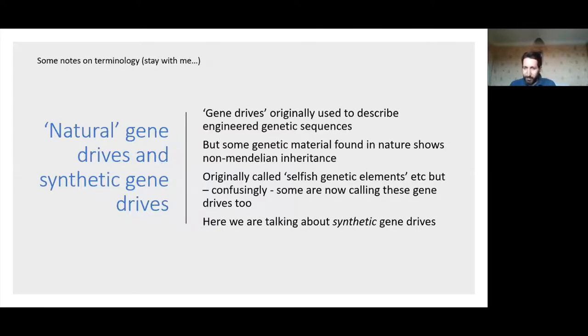Selfish genetic elements was one quite common term. Transposable elements sometimes is a particular form of it. However, quite confusingly, some people in the research community are now calling these natural selfish genetic elements gene drives. And so we've ended up in a situation where the same term is being used for engineered gene drives and for natural selfish genetic elements. I think this is quite confusing. In this talk, where I'm talking about gene drives, I'm talking about synthetic gene drives.